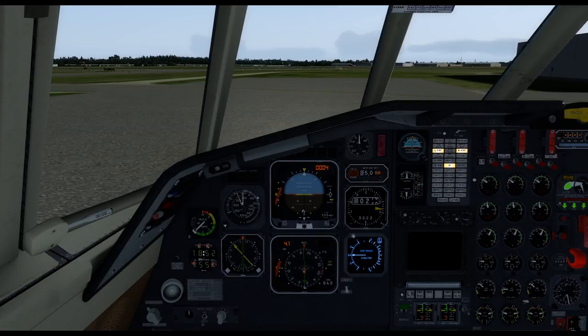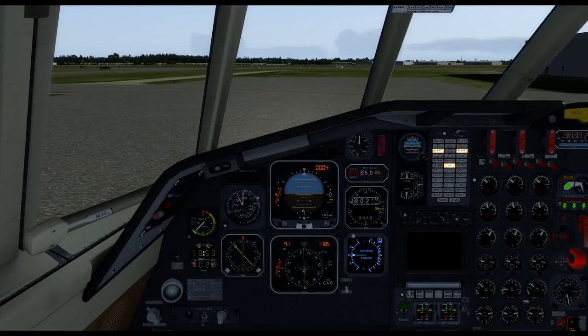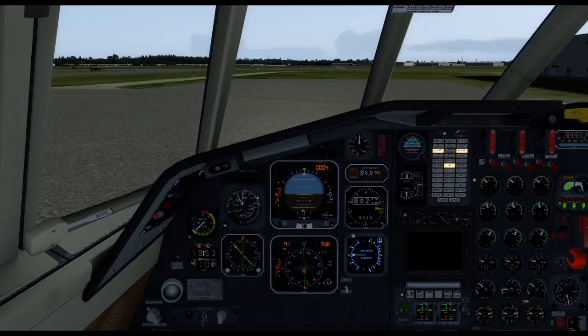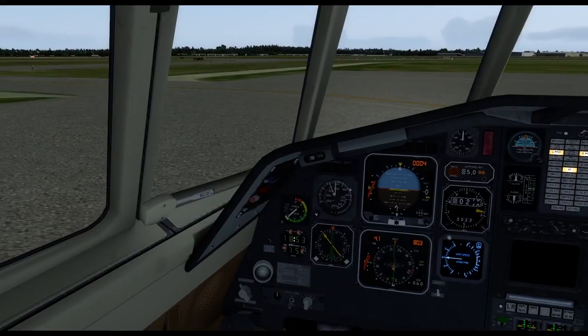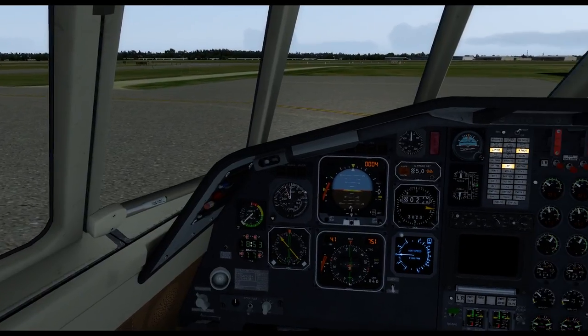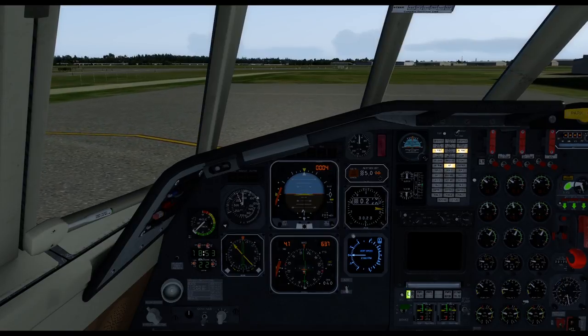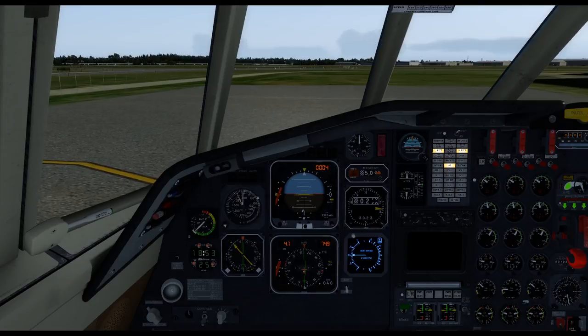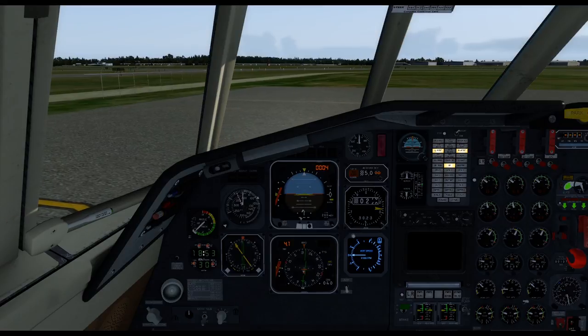Falcon 25 Victor X-ray, Memphis Center, taxi 2, runway 4 left via Charlie Foxtrot, and Charlie Papa. Memphis Center, JetBlue 1337. 25 Victor X-ray Chuck, taxi via Charlie Papa, cross runway 4 left, and Foxtrot after that. Runway 4 left, taxi via Charlie Papa, cross 4 left, and Foxtrot after that for 25 Victor X-ray.